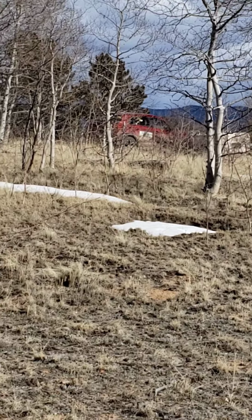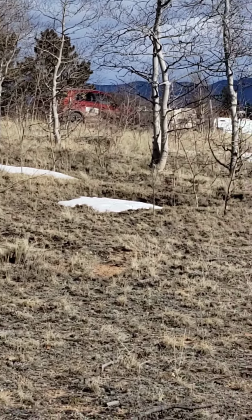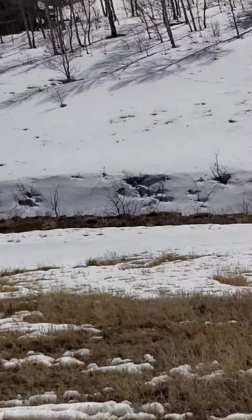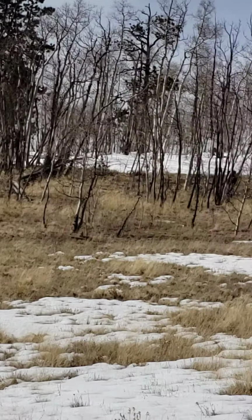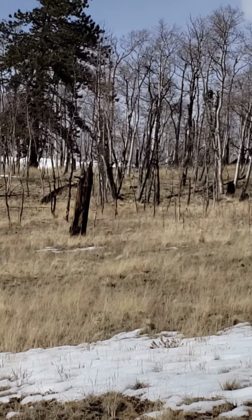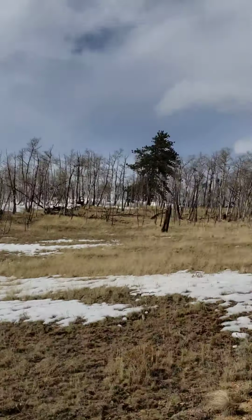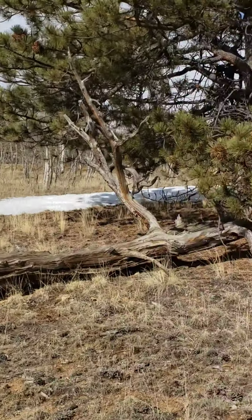I'm parked about 50 feet into what would be my property. And all the way through here. Then that other big pine tree. So two pine trees, three pine trees, there's the third one. I think they are my property markers.